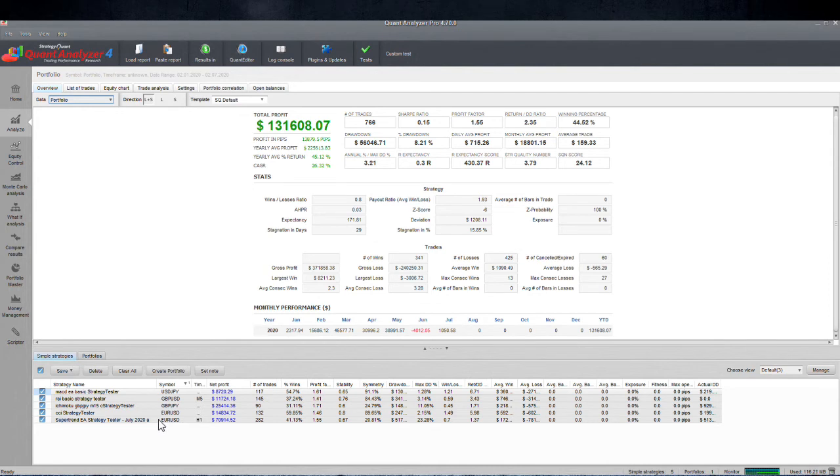You can completely diversify if you select different pairs, or ones which are completely different, so that they're not related. For example, GBP and euro dollar can move in similar ways, but we are using different time frames as well for these trading robots, which gives it an element of further diversification. So by doing that, it helps balance out your trading, especially if you've got a whole load of winning trading robots which you can use.